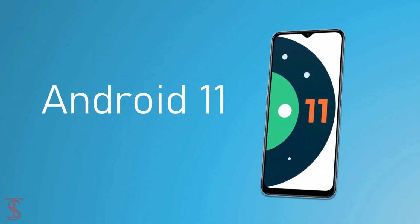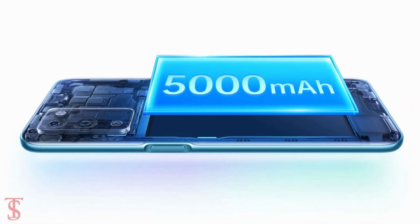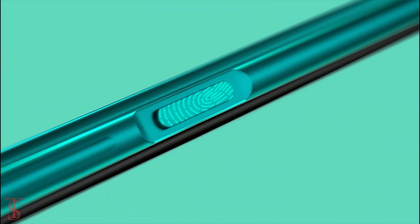As per the software, the handset runs on Android 11 based on ColorOS 11.1 skin on top, and it houses a massive 5000 mAh battery with 10W charging support. Additionally, the smartphone also features a side-mounted fingerprint sensor for biometric authentication.